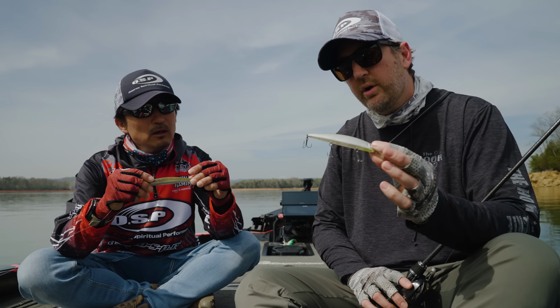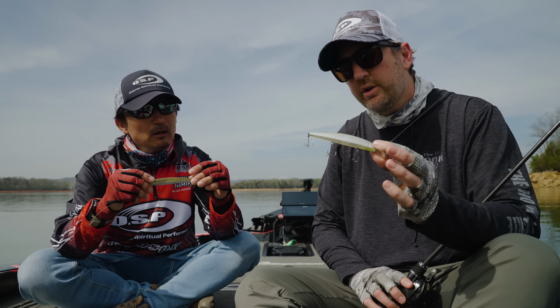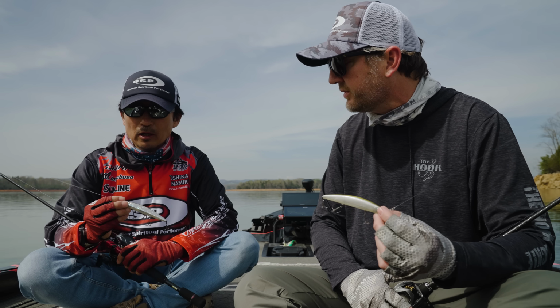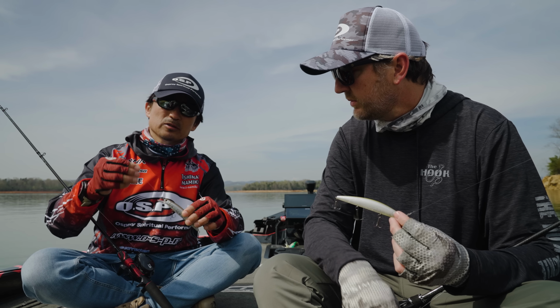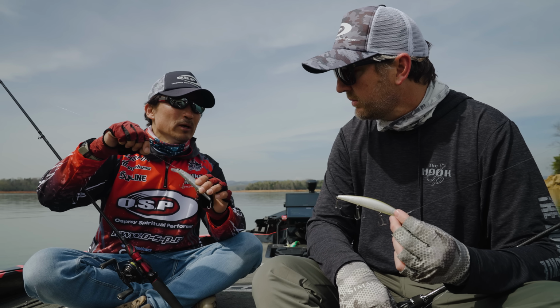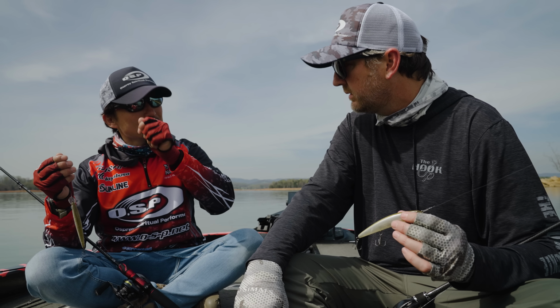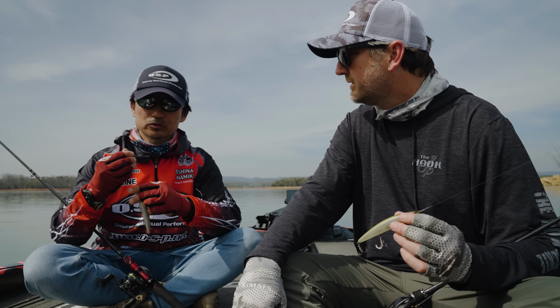So how are you rigging this? Can you talk about your equipment and line and retrieve? I know there's a bunch of retrieves, but let's start with the equipment that you use. Today I used 12 pound fluorocarbon, which is Sunline FC Sniper. I like this because it's pretty soft, so it's good for jerkbait and crankbait, also not only for pitching but also casting stuff.